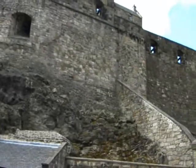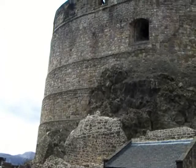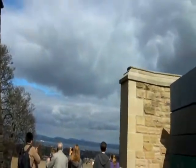I think so. So Edinburgh Castle was built right into the side of the hill, like most castles were at the time, to prevent invading armies from getting in easily. And that provides us with an awesome view over all of Edinburgh.